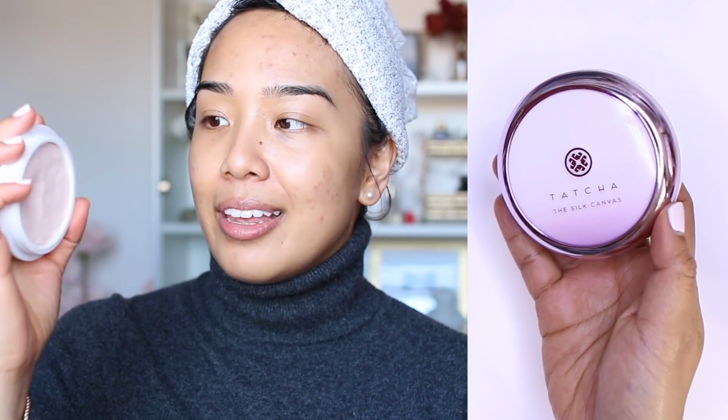This is just a little taste of what we have going on. So I'm going to start with primers. I've been using primers for quite a while, and I have a couple of primers here that I've been really enjoying. The first one is the Tatcha Silk Canvas Primer, and I like this because it's just really easy. It feels a bit like skincare when you put it on. I also do find that a thin layer of this does help any makeup apply a little bit easier. So this I've been really loving.